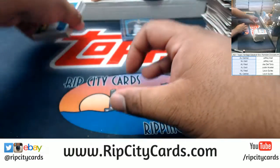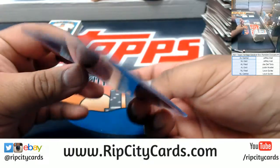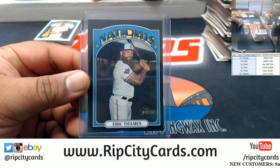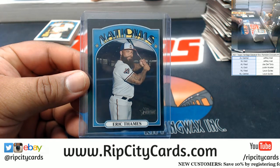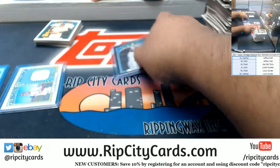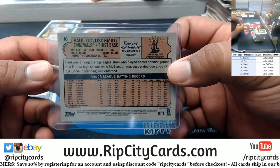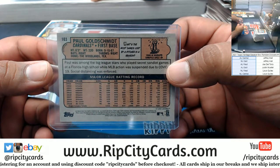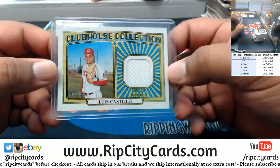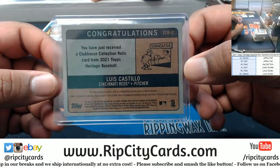All right, sweet. Now for the good stuff. We hit an Eric Thames for the Nationals with the black border. That's a short print, limited to about 50. The Nationals belong to the NL East, so there you go. We got a Cardinals Chrome Refractor Goldschmidt to 572. The Cardinals are NL Central, so there you go, NL Central. And the relic for Luis Castillo of the Reds, that is also NL Central.